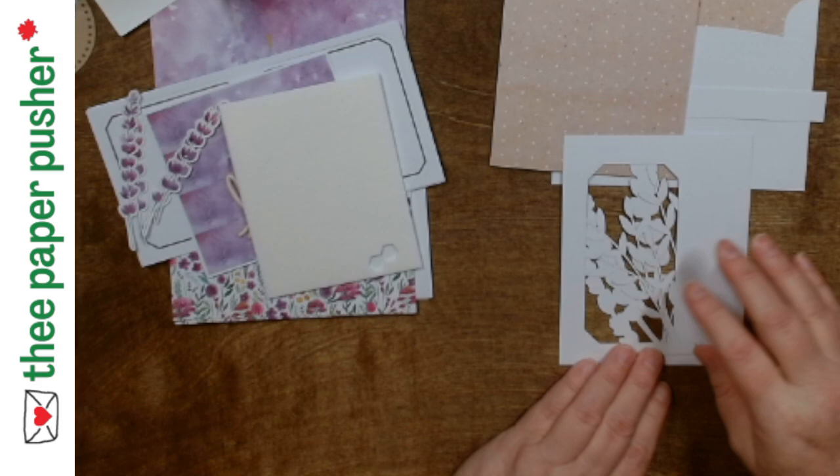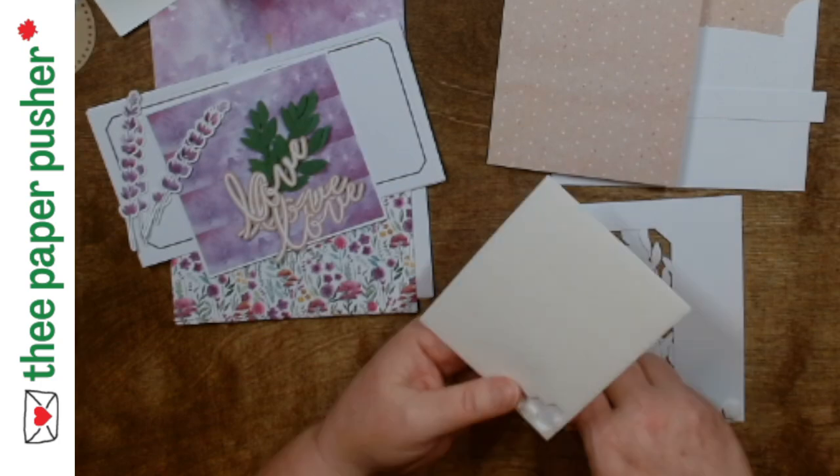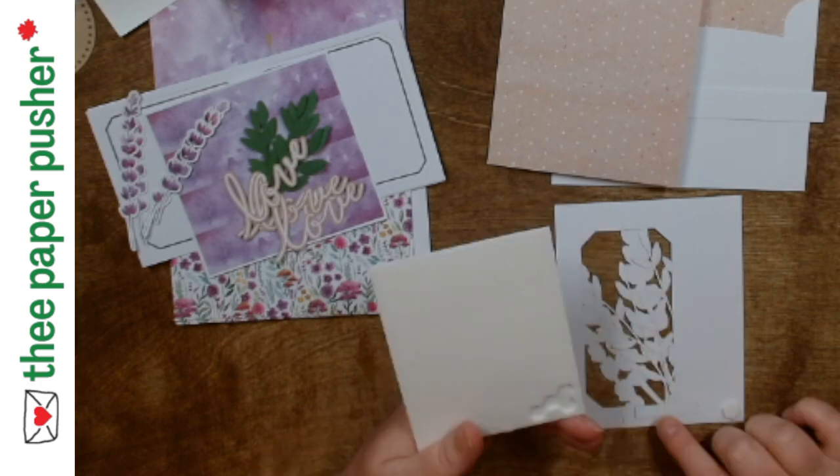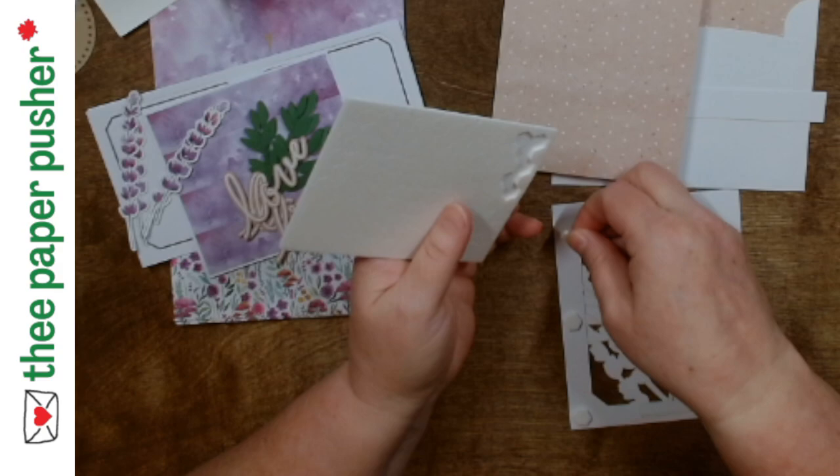Because I don't want to put these, I'm going to put dimensionals, and I'm going to put a few of them on, because I want to hold this up, and I don't want it to be all collapsing in the middle or anything. But I want to make sure that I don't put a dimensional right there, because if I put a dimensional right there, I won't be able to tuck those things in. So I'm going to put them along the edge. Like I said, I want to keep this thing nice and popped up like it's supposed to be.